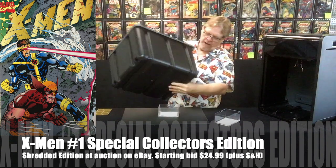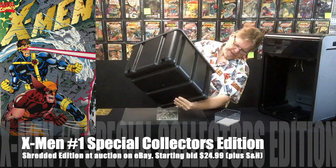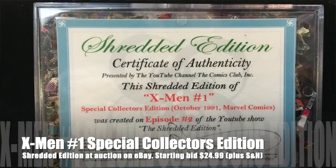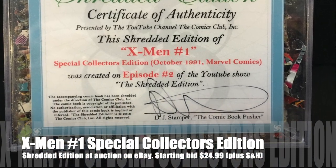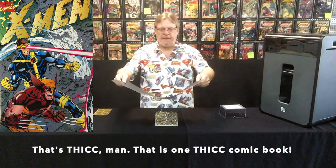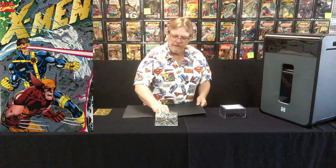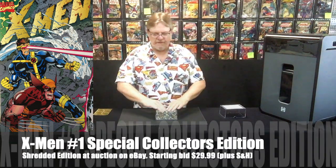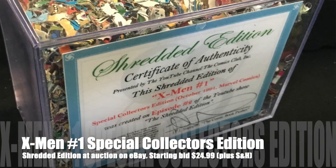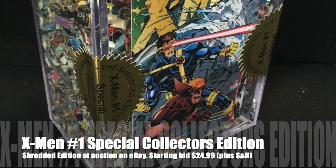Well, that's a healthy amount of shreddings in there, but I'm sure we will be able to get it all in. Pretty thick comic book there. I think we coined a new phrase for comic book coolness. That comic book is thick. That's thick, man. That is one thick comic book, and that is going to make an absolutely gorgeous Shredded Edition to put on your shelf. Oh my goodness, look how beautiful that is. Now that is a great collectible.